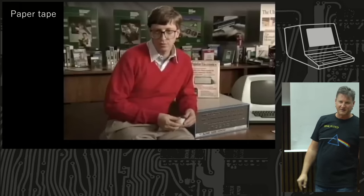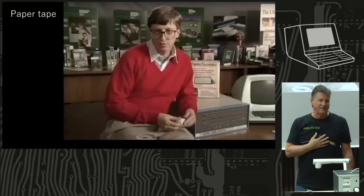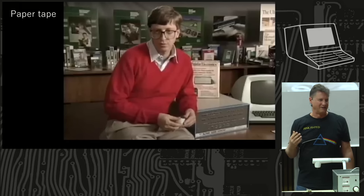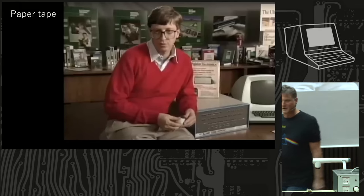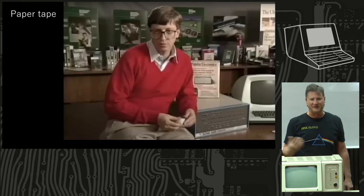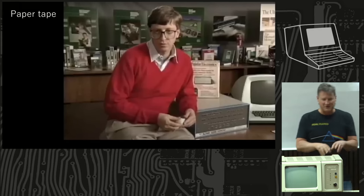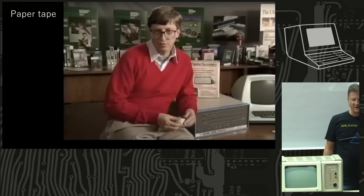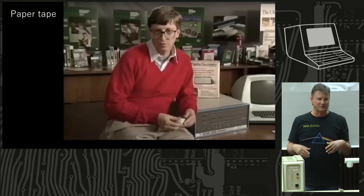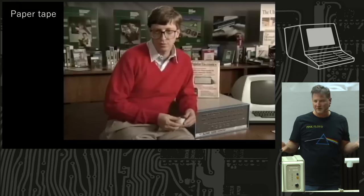This is a Lear-Siegler ADM 3A, and this is one of the most beautiful things I have ever seen in computing history, because the design is so appealing and convincing. It was merchandised as a dumb terminal, which means, well, dumb. It couldn't do much. You could type something in and it would display something. But if you're familiar with Unix or Linux, it had just two entries, one to position the cursor horizontally and one to position it vertically. And this is all you could do with it.